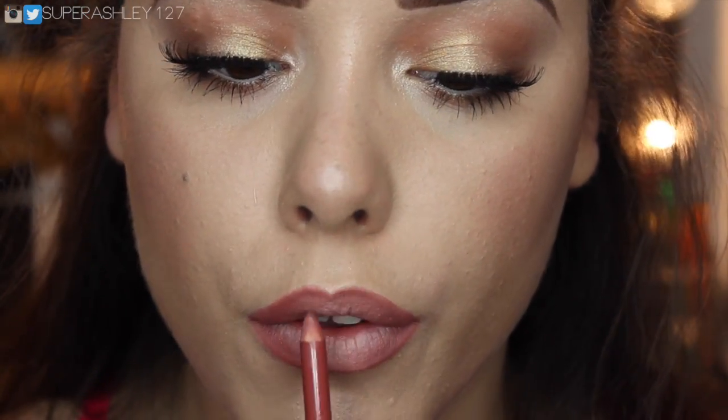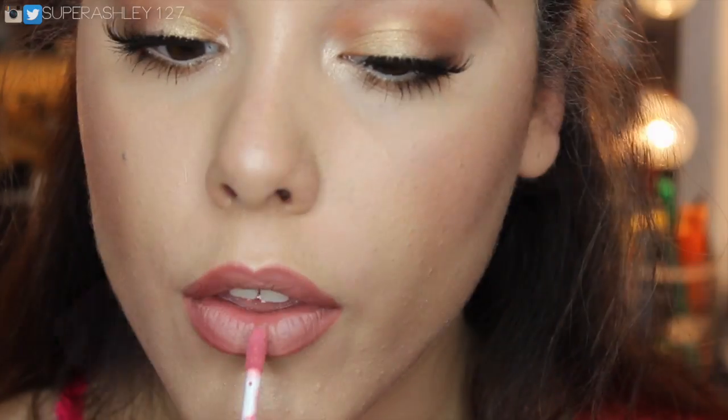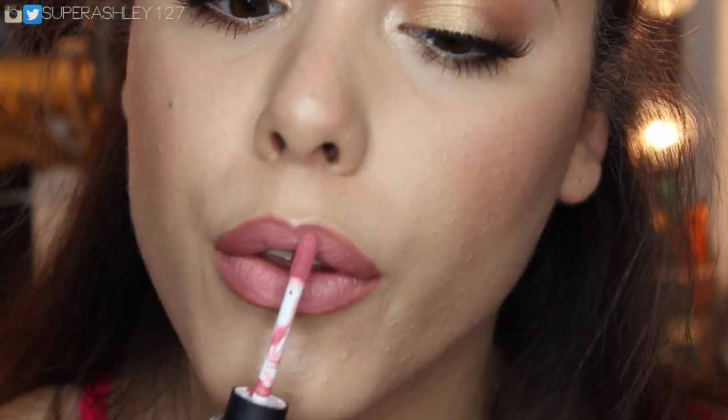Am I right? Then I went and topped it off with this NYX Soft Matte Lip Cream in the shade Istanbul, which is a kind of peachy pink, and it's nice and matte, and you could keep it right here, like you don't have to go over it with a gloss, but I decided to. But you can definitely just stick to this matte lip, and I think it would look gorgeous as well.